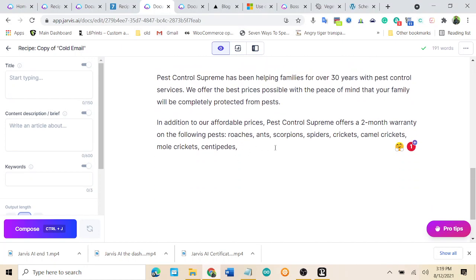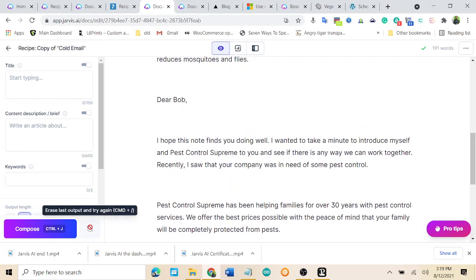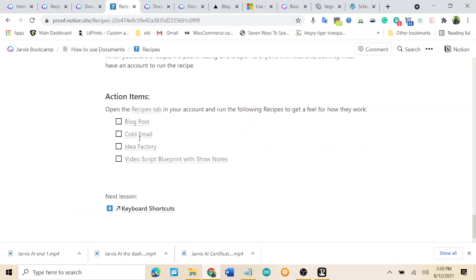You see, okay, now we're getting somewhere. And that's the benefit of just hitting that. You just keep going or just redo it. But what does it take to go and redo it? You know, it's seconds. So anyway, there's a recipe there we just ran through: ideal factory, video script, blueprint, show notes. All right, next lesson, let's go ahead and move on.